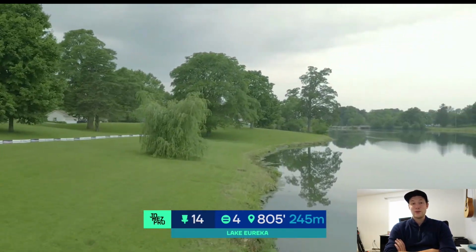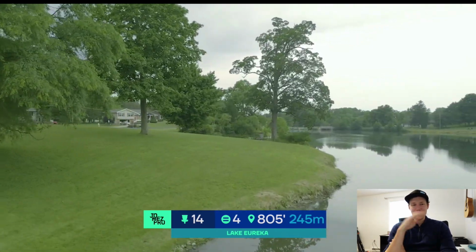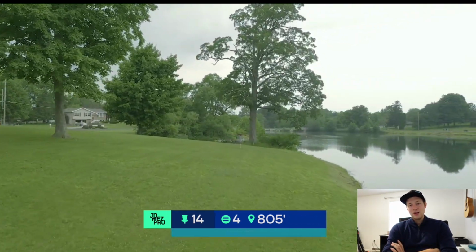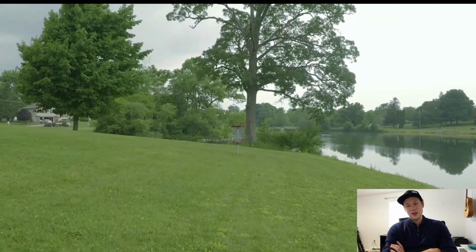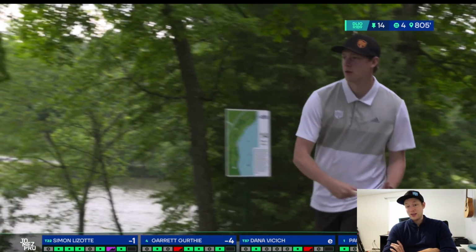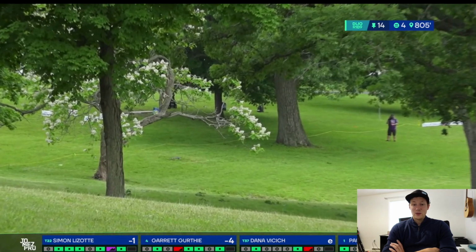Man, this is a par 4. I love this par 4 so much. That whole back stretch, the 6 last holes at Lake Eureka are just maybe my favorite 6-hole stretch in the world. So definitely a cool place to play disc golf. There's so many options on this hole. I think that's why I love it.